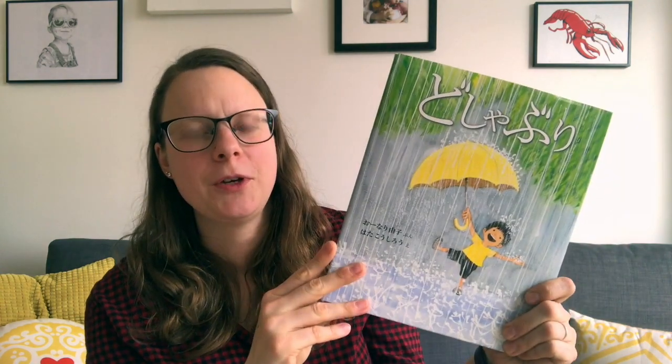So I love visiting bookshops when I'm traveling anyway, but particularly on this trip to Japan, I wanted to get some Japanese picture books to add to my picture book collection, but also to get back into practicing my Japanese reading. So after that rather long introduction, let's get started with the first book.